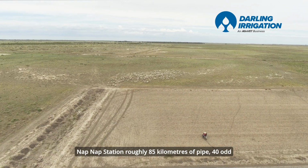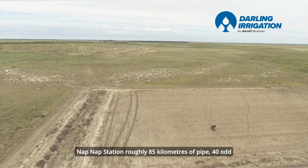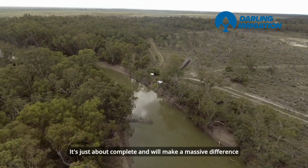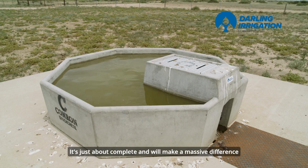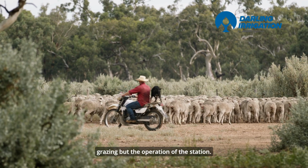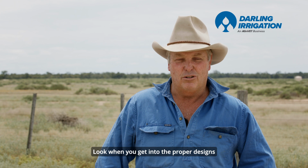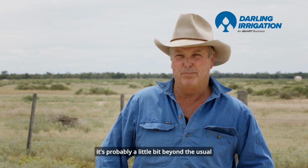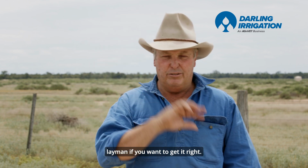Nap Station, roughly 85 kilometres of pipe, 40 odd troughs and tanks, a couple of pump stations. It's just about complete, and will make a massive difference to not only the efficiency in grazing, but the operation of the station. Look, when you get into the proper designs, it's probably a little bit beyond the usual layman if you want to get it right.